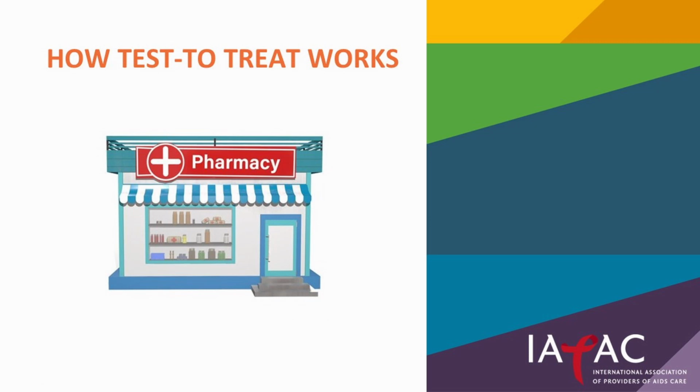If you test positive for COVID-19, ask the on-site healthcare provider during your appointment if you are eligible for a prescription for a COVID-19 oral antiviral treatment. Bring any medications or a list of the medications you are currently taking with you to your appointment. And the last step is to get treated.